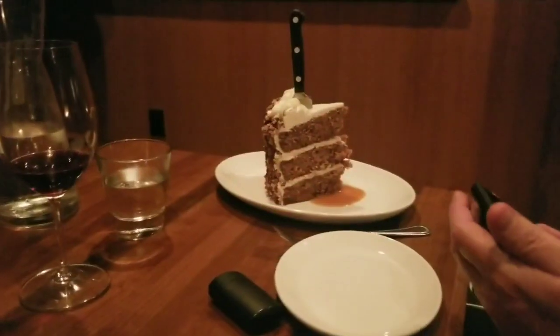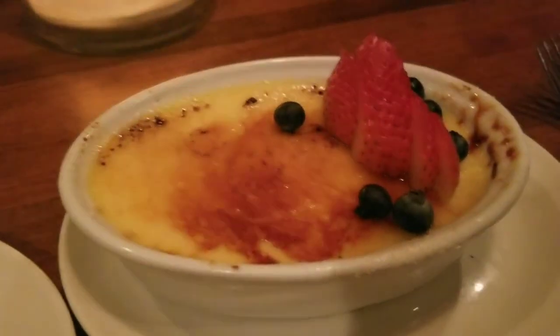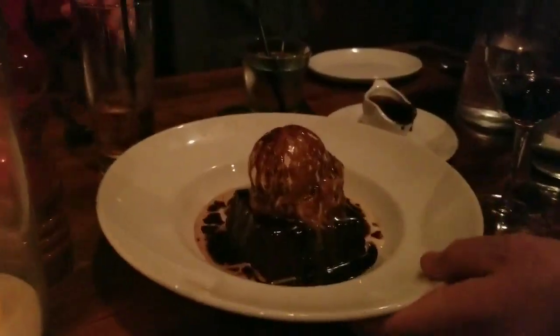Merry Christmas! At the size of that cake, holy crap. And I got creme brulee with strawberries. Whoa! Chocolate fudge with fudge and ice cream.